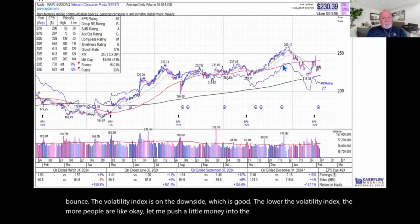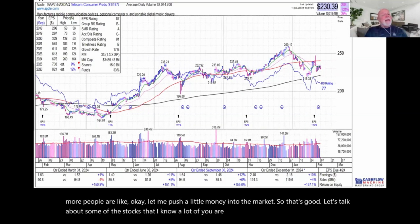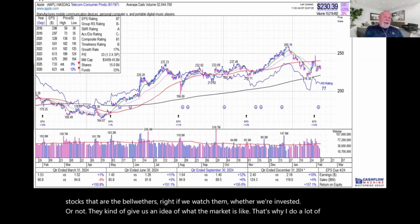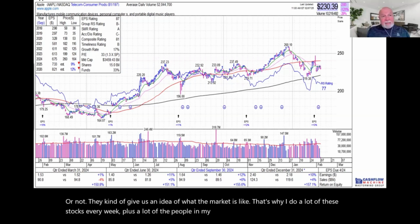So that's good. Let's talk about some of the stocks that I know a lot of you are interested in. These are the stocks that are the bellwethers, right? If we watch them, whether we're invested in them or not, they give us an idea of what the market is like. That's why I do a lot of these stocks every week. Plus, a lot of the people in my mastermind group are in some of these stocks, and so it's important that we talk about them.